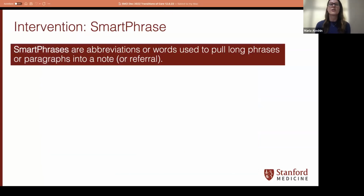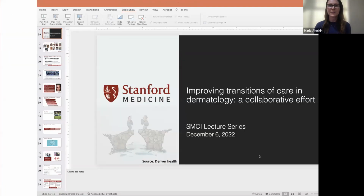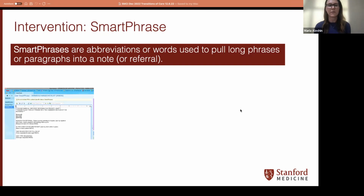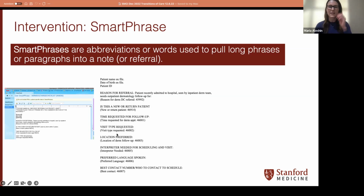So one of the interventions that we came up with was a SMART phrase. SMART phrases are abbreviations or words that are used to pull long phrases or paragraphs into a note, or in our case, a referral. So this is an example of a SMART phrase that anyone can create with Epic and share with appropriate team members. This is what our SMART phrase looked like. This SMART phrase contained all the necessary information that was needed by our schedulers to schedule an appointment.